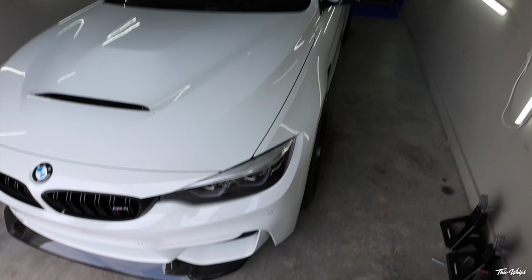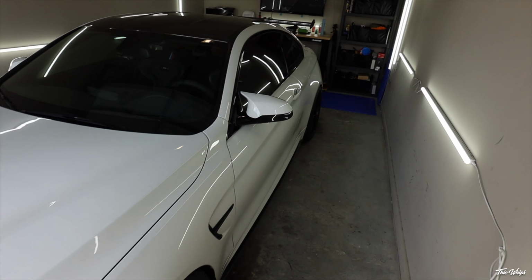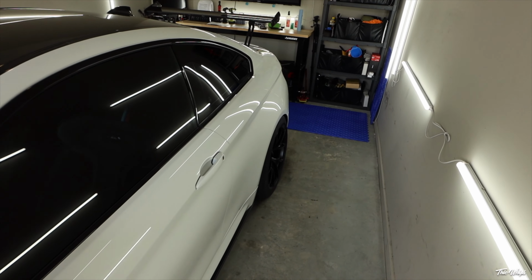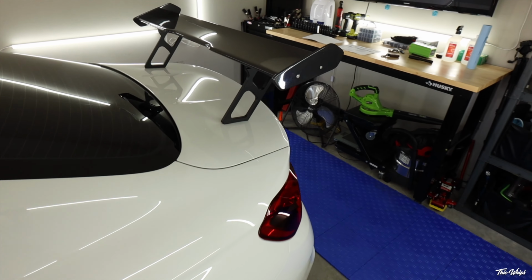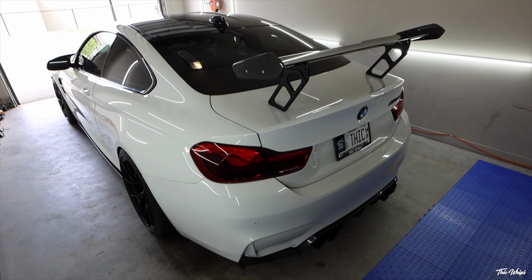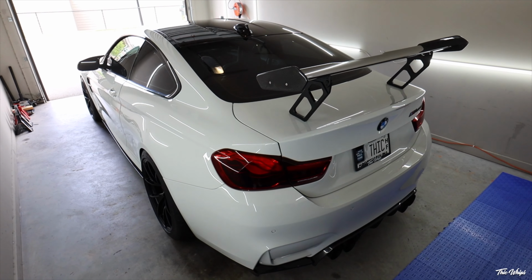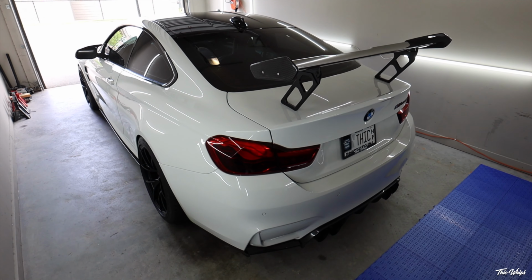Everything that I've put on this car is obviously removable. I don't do anything that is permanently damaging to any of these cars or changing any of the OEM pieces permanently, just so, you know, when I do sell it, or if I do sell it, I can return it back to completely stock. I also have my acid orange 66M wheels in the other garage, so that way in the end I know I won't really lose any value on this car.